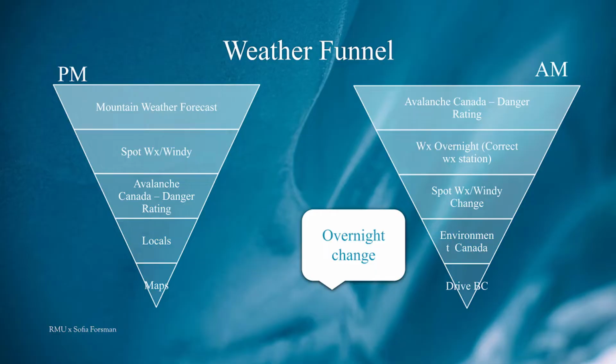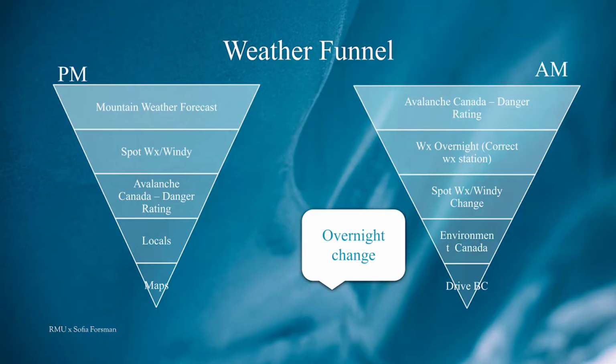So in the morning, you don't want to spend too much time, but you just want to confirm, is the avalanche danger rating the same? What's the weather been doing overnight? Have a quick look at the forecast again to see if it's changed. I'll look at Environment Canada as well, see what's going on. And then Drive BC, because we can't go skiing out of our back door. And if the highway is closed, well, rather than adding to the chaos or being super stressed in a lineup on the road, have another coffee and drive later. Or maybe go to the ski hill, or maybe today's not the day.